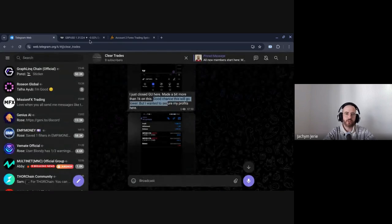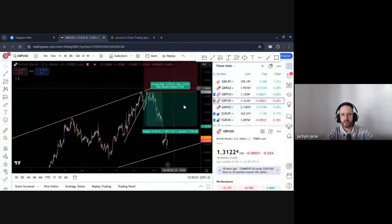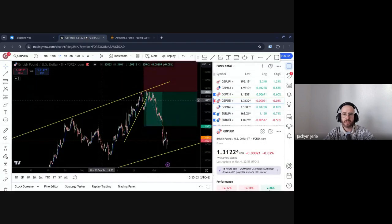$1,085 I made on this trade. Very nice trade. 7 days and 20% gain on the account. I had another trade, which is UJ, that has added another $150. So that's why I'm about 22% up on the account.